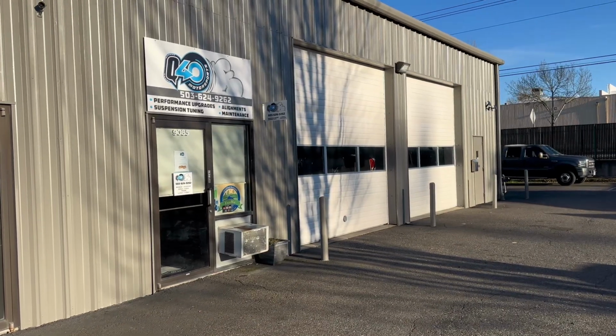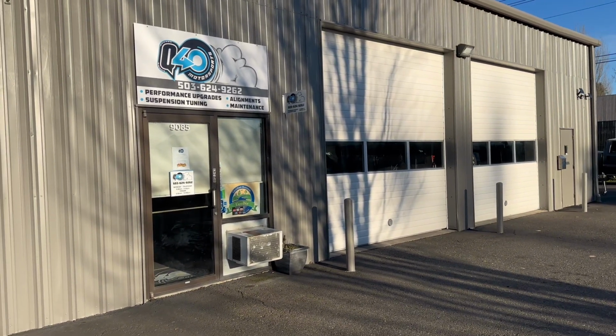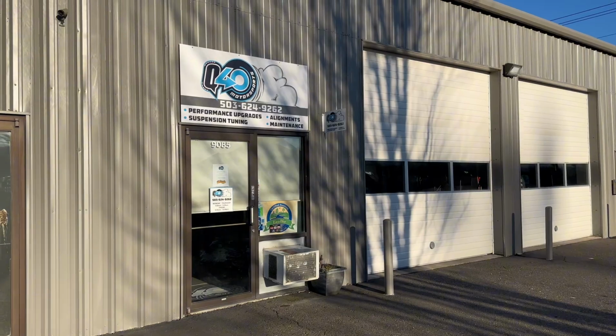All right, guys, we just pulled up to Q40 Motorsports here in Taggart, Oregon. We're gonna be fixing the rear suspension today. We just got it dropped off. I had someone bring it all the way from Canada, and he said he would drive it over here because he was going shopping in Portland for Black Friday. So it's the next day.